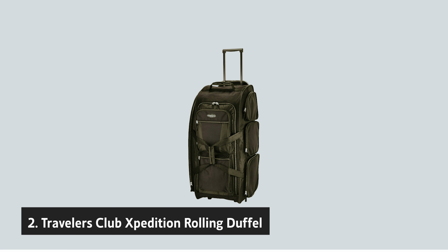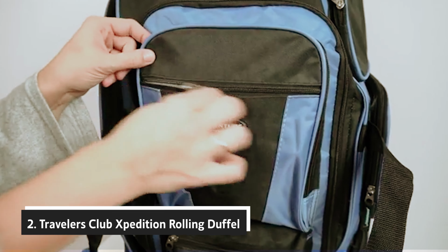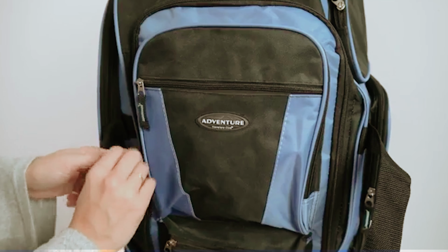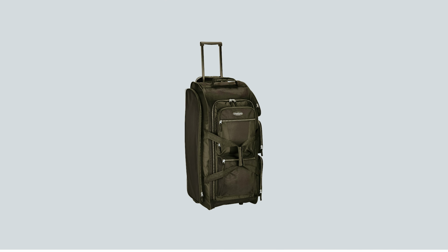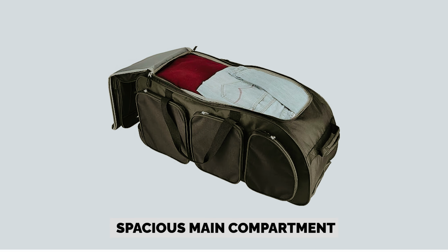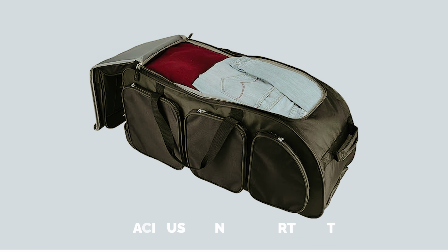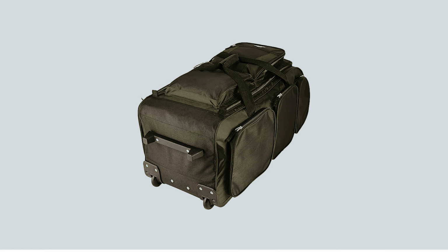At number 2, Traveler's Club Xpedition Rolling Duffel. Are you searching for a reliable travel companion for your winter adventures? The Traveler's Club Xpedition Rolling Duffel is your answer, effortlessly accommodating up to 2 weeks' worth of winter clothing with room to spare. With a spacious main compartment, it easily stores bulkier items like jackets, sweaters, and gear, making it perfect for all your winter essentials.